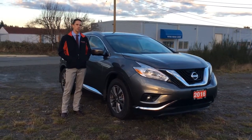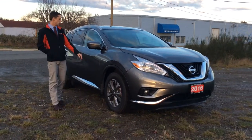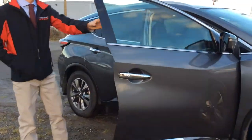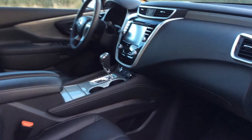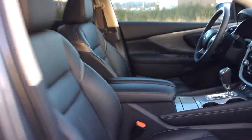Wanted to show you this nice 2016 Nissan Murano SL Edition. You'll notice it has fog lights, alloy wheels, and turn signals in the mirrors for the pedestrians on your busy streets. If you take a look inside, you'll notice that it has a leather interior, power seats, heated seats in the front, as well as a big panoramic roof all the way to the back, where you can fit three comfortably. Well, let's move into the back end here.